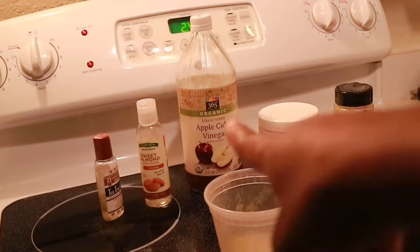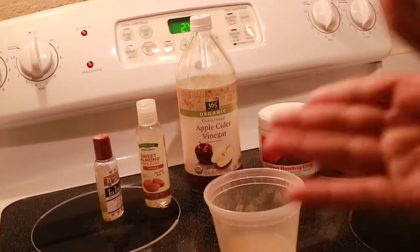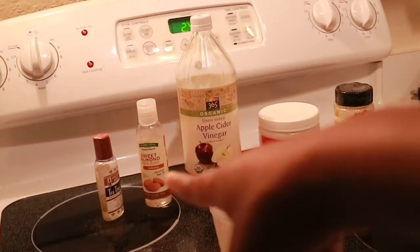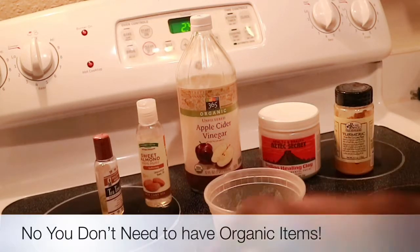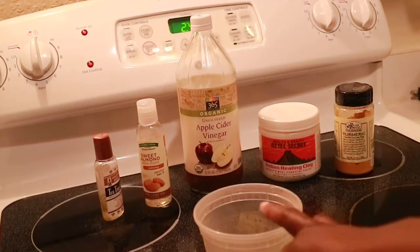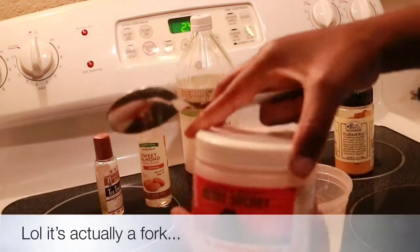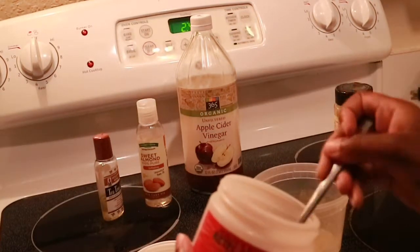I'm going to be going in with tea tree oil, sweet almond oil, apple cider vinegar, Indian healing clay, and turmeric to create a face mask. The tea tree oil I purchased at Walmart, the sweet almond oil, the apple cider vinegar, the healing clay I purchased at Whole Foods, and the turmeric at Ross. This bowl was actually left over from I don't know what. The spoon I'm using to mix is my daughter's spoon. She will not be eating from the spoon, but you can't use a metal spoon to mix. It clashes with the products.